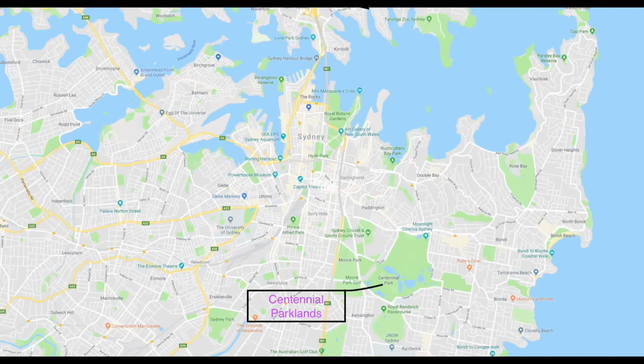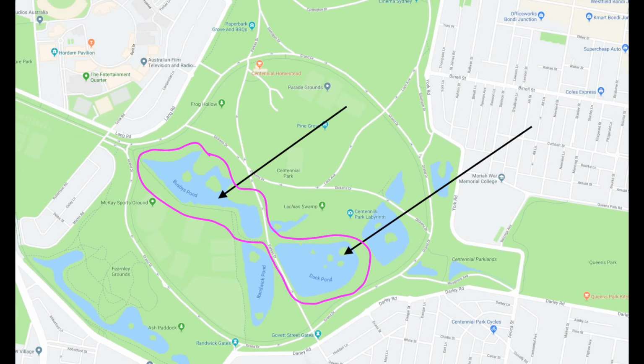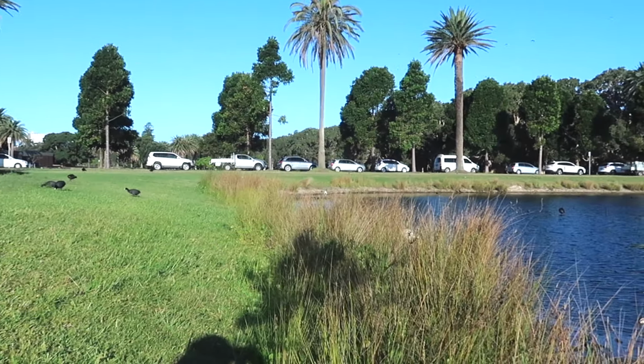Centennial Parklands is about a 15-minute drive south of Sydney. It's one of the biggest parks in the suburbs, so well worth a visit for birdwatchers. It's a bit big to do in one go, so today we're doing Bubsy's Pond and the Duck Pond. Let's go have a look at Bubsy's Pond.